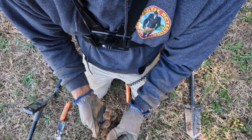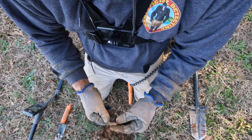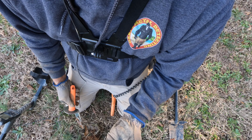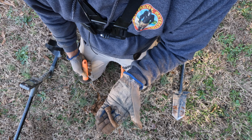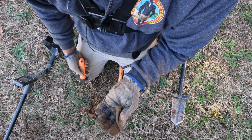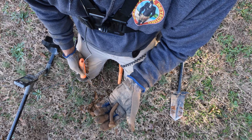Oh, it's an old valve stem. Oh, that's a very old, I think it's a valve stem. Whatever it is, it's awfully bent. You guys ever seen one like that? Is that old with, I think they call it a Schrader valve or something like that. That's kind of cool.